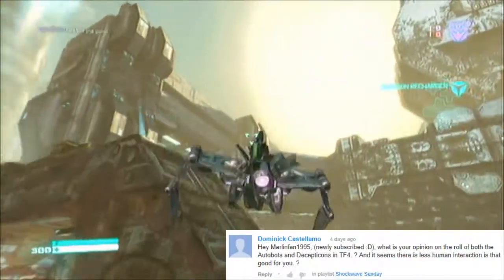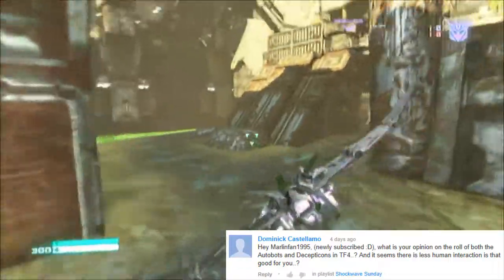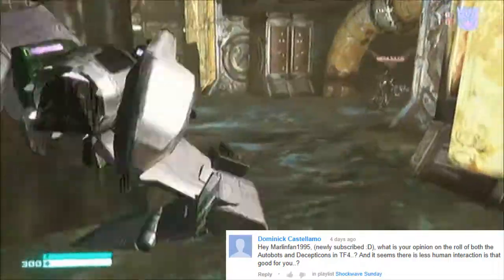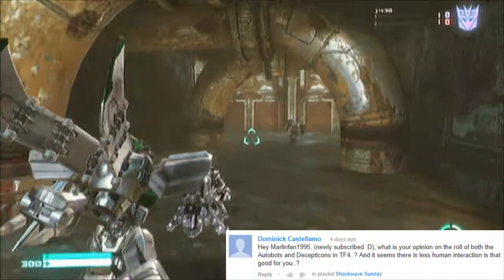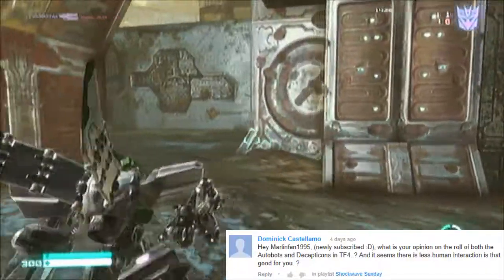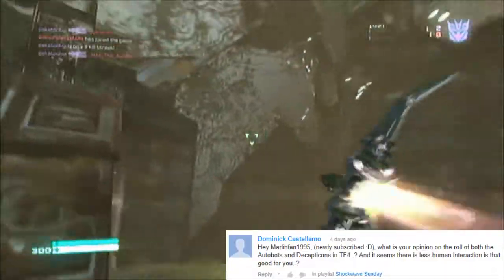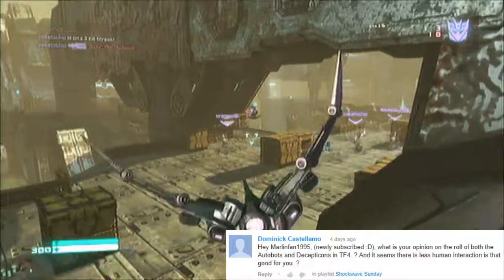What is your opinion on the role of both the Autobots and Decepticons in Transformers 4? And it seems like there is less human interaction. Is that good for you? The role of the Autobots, let's start with that. I think that they're going to be starting off the movie in hiding.